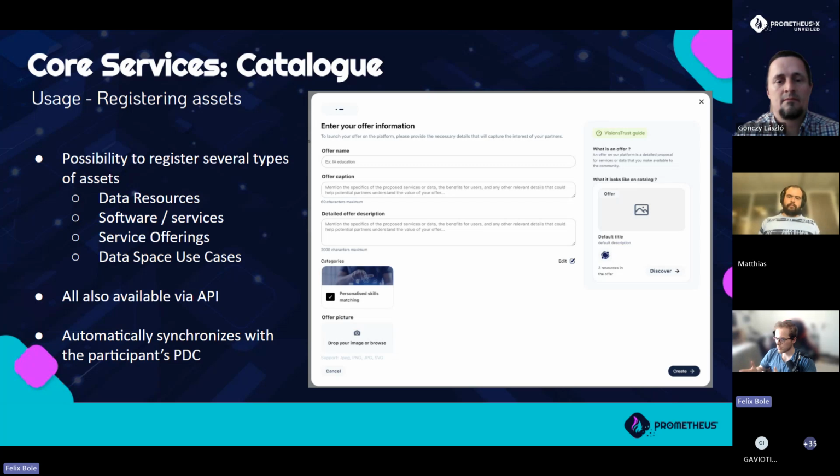And what's good about registering assets in this catalog is that it automatically synchronizes with the participant's connector. So the participant's connector has a local catalog, which is its catalog of metadata that is also available in the centralized catalog.